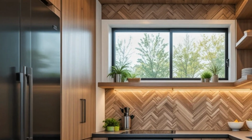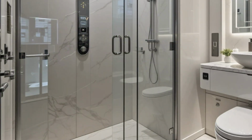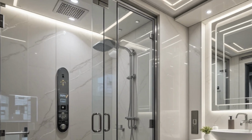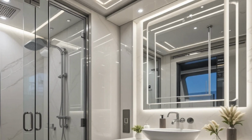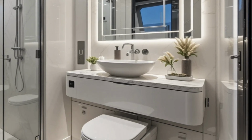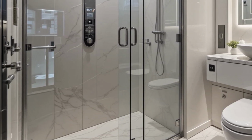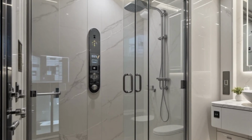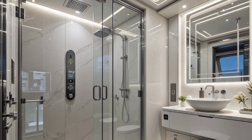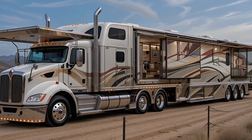And just when you think that's all, the rear garage opens up. A hidden ramp slides out, revealing a built-in parking space. Whether it's a small car like a BMW, an ATV, or a pair of electric bikes, it fits right in the back. This isn't an RV made for campsites. This is built for freedom, luxury, and ultimate independence. Whether you're parked by a mountain range or cruising through the desert, the Kenworth T2000 makes sure you never miss the feeling of home. So the next time someone says, "Wow, nice apartment," just smile and show them your keys.